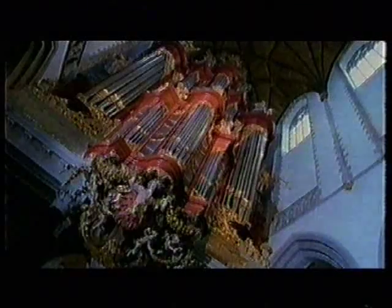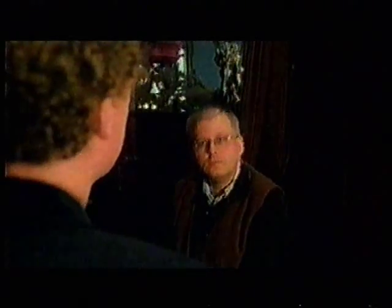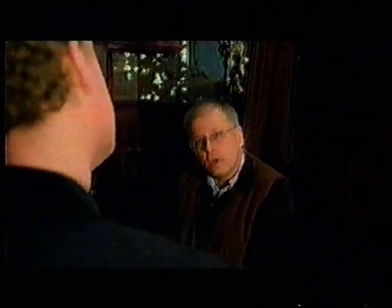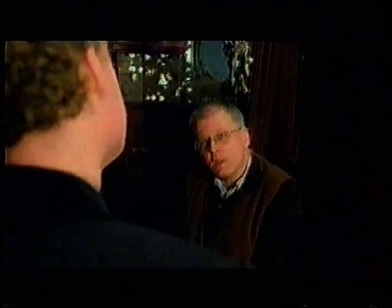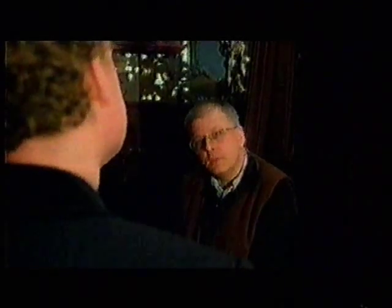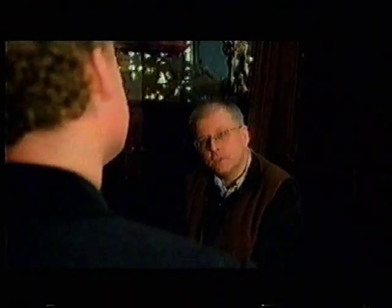Jos van der Kooi holds the prestigious post of organist here in Haarlem. Jos, many famous people have been to visit this organ. Why has it become so famous? It was a famous organ right from the moment it had been completed. A big organ, big sound, and a great visual impact, a beautiful church. It makes a very good ensemble for the ear and for the eye.